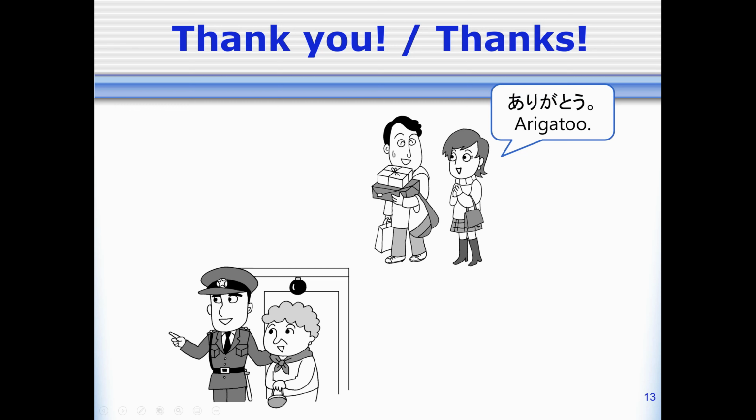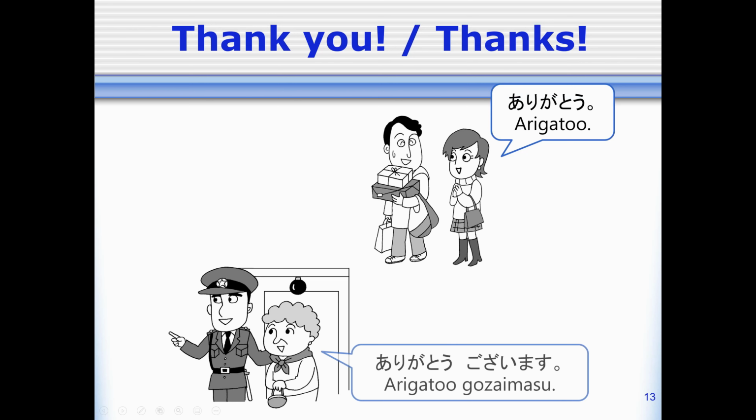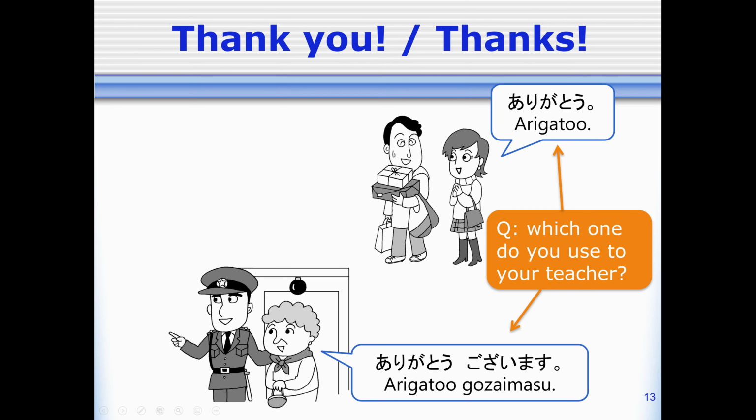We also have another way to say thank you. ありがとうございます。Again, from the end, because it's kind of long. ます。ございます。ありがとうございます。Now, which one do you think you would use for your teacher? That's right, it's ありがとうございます。Arigato is more casual. It's for your friends and family. Arigatou gozaimasu is for strangers, teachers, or other people of higher status.